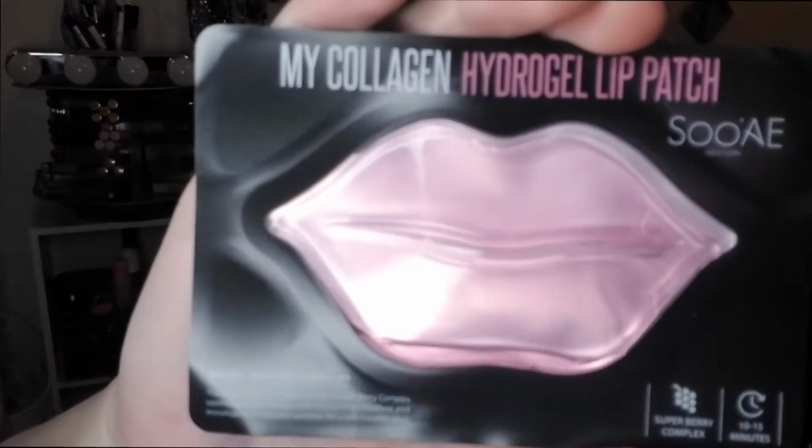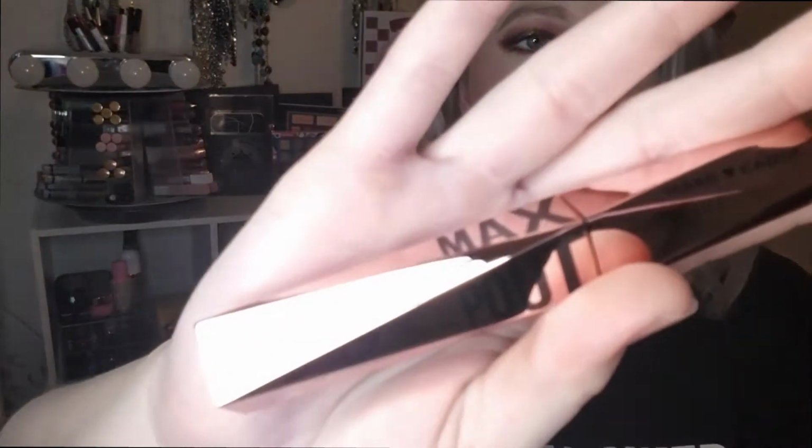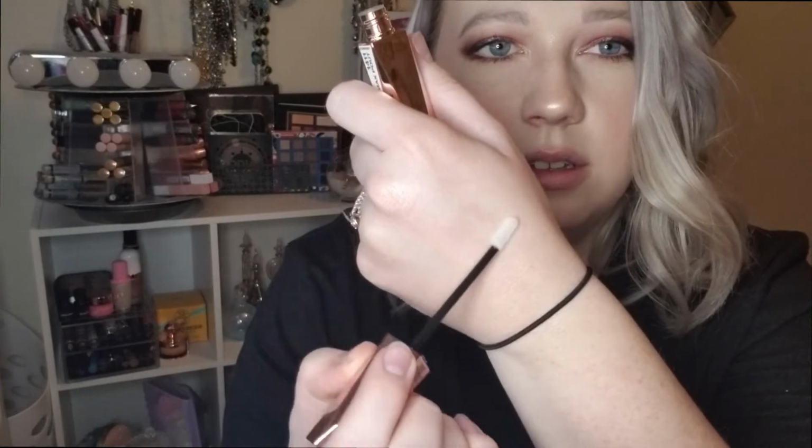The first thing you get here is the My Collagen Hydrogel Lip Patch from, not even going to try to pronounce where that's from. So it's just a lip mask that you put on before you apply your lip gloss or lipstick, whatever. The next thing is this Hard Candy Max Pout Plumping Lip Serum. It is the Supreme Volumizing Lip Gloss. I've tried their plumping gloss before. What does this look like? So it looks like it's just a clear gloss.